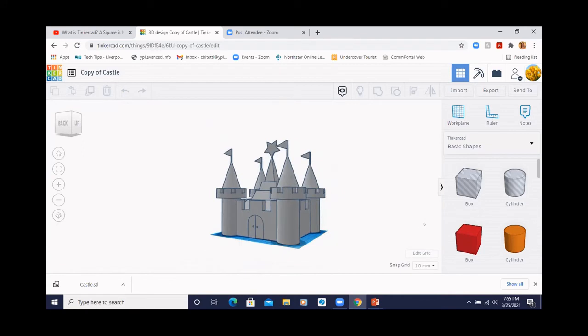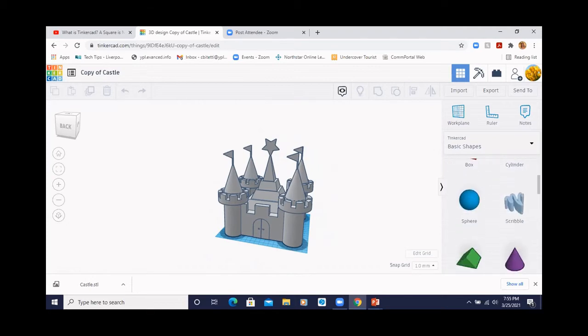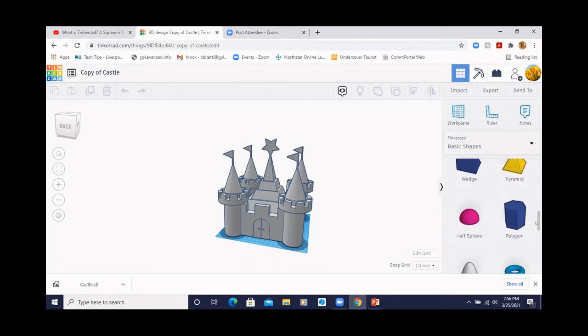So now that I have this object, I have these tools on the right-hand side, which are going to allow me to edit this file. I can scroll down and look at all of these tools that are already available to me. Here's a text tool. If I wanted to throw the words Bitetti's Castle on it, I could just click on it and easily add my name to this object. These are simple, basic tools that you could use.